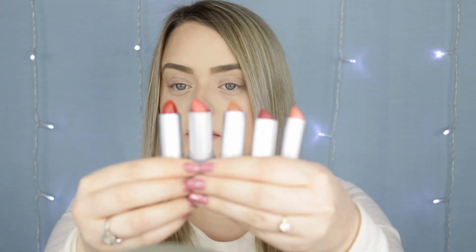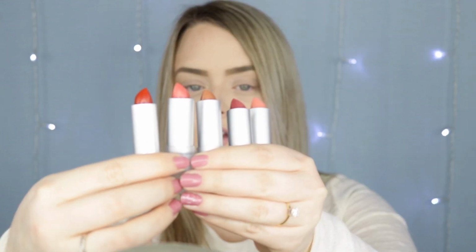The whole idea behind the Loud and Clear collection is to express yourself loudly and clearly with some very vibrant and amped up pastels and neutral colors. They're so gorgeous. I'm going to show you guys everything here. The first thing I'm going to show you is the 5 lipsticks that come in the collection. These are the colors here.